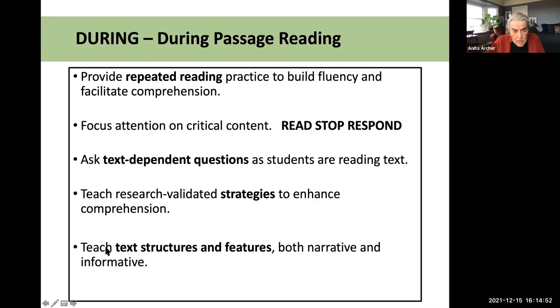We could also focus on the text structure. In narrative, it was focusing on the structure created by the beginning, middle, and end. That's one structure. Or the features, which were all of the story grammar features. In informative text, it is things such as topic and details, sequence, compare and contrast, problem and solution, those kinds of structures. You can see we have lots to cover.